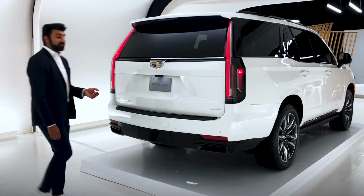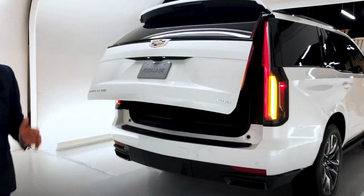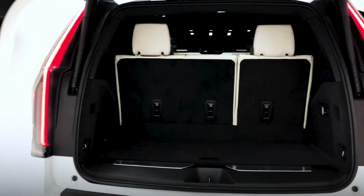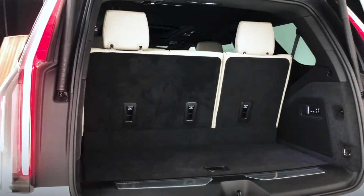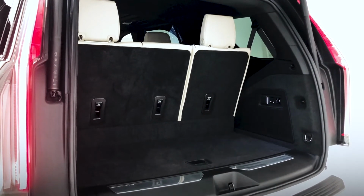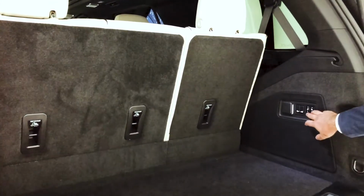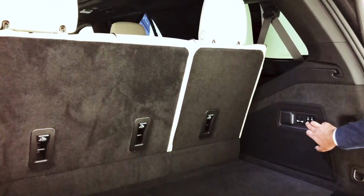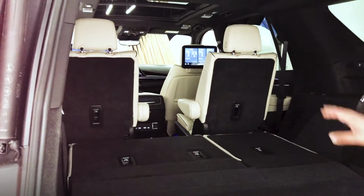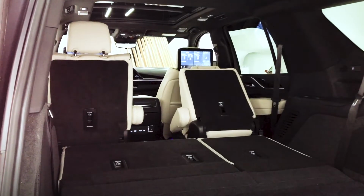Let's take a look at the cargo space. The vehicle itself has gotten 8 inches longer, with 4.9 of those inches being in the wheelbase. That, in concert with the new independent rear suspension, gives the benefit of extra third-row legroom and extra cargo space. We can also knock all of these seats down from back here as well using these buttons. If we wanted to get an 8th seat in the vehicle, we can get a bench in that second row and knock all the seats down from here as well.